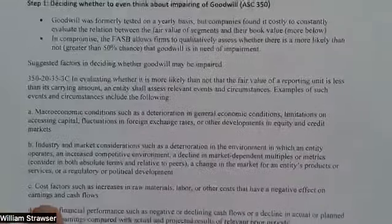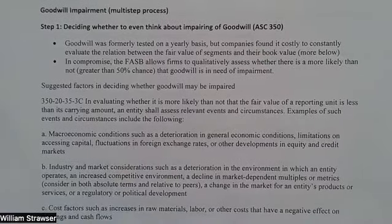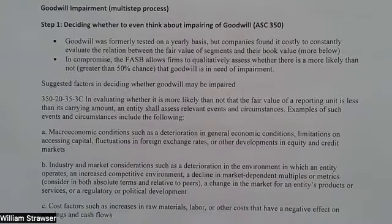Now we hit goodwill impairment. And goodwill impairment is a multi-step process. And I'm going to make a couple of changes to the notes because there was a change in the procedure at the very end that affected how much impairment loss we recognize. But anyway, goodwill impairment. This is a really lengthy process.